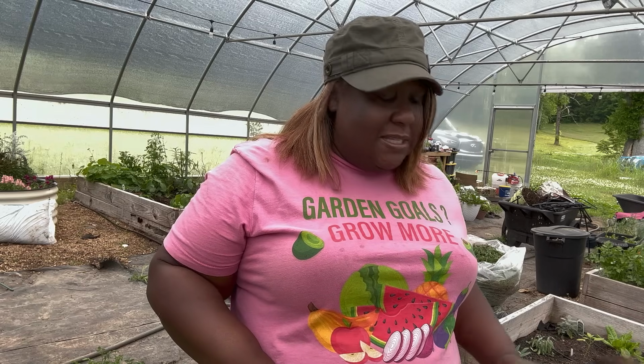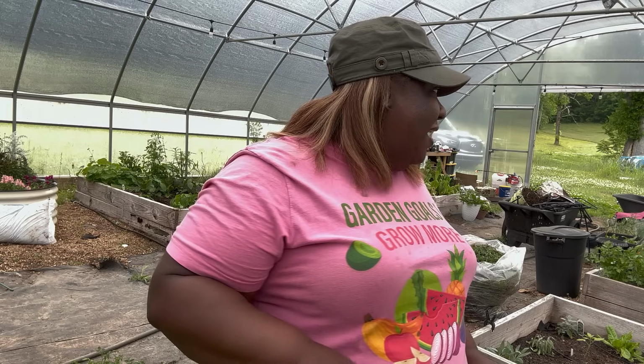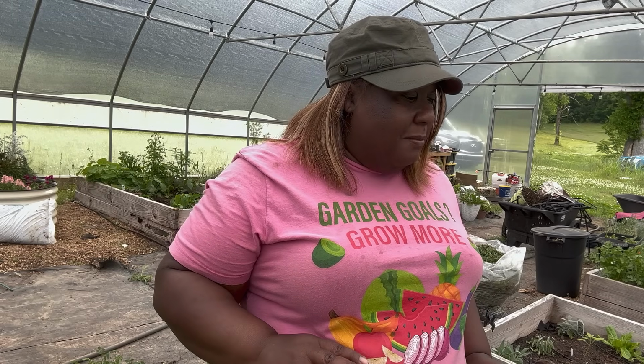So the first order of business is just to finish amending this bed and figure out what we're going to plant in it. So I've already added the soil and that brought it up a level. If I had another bag, I would add that too, but I don't have another bag. I'm almost positive, but I'm going to add compost and some worm castings and all the amendments, and then we'll start planting.